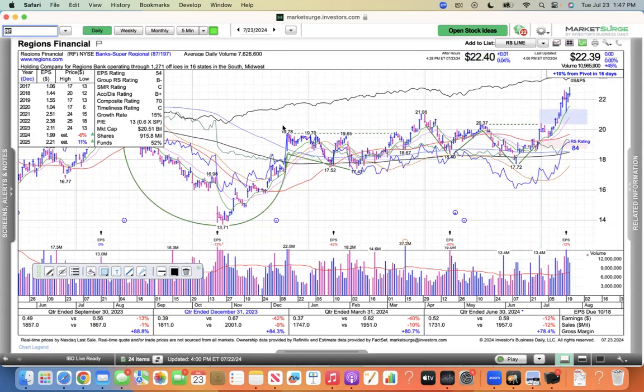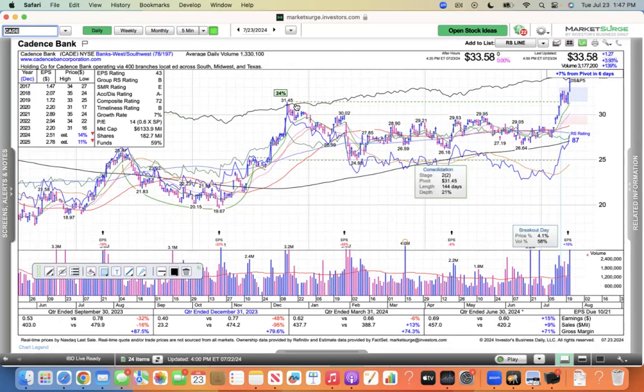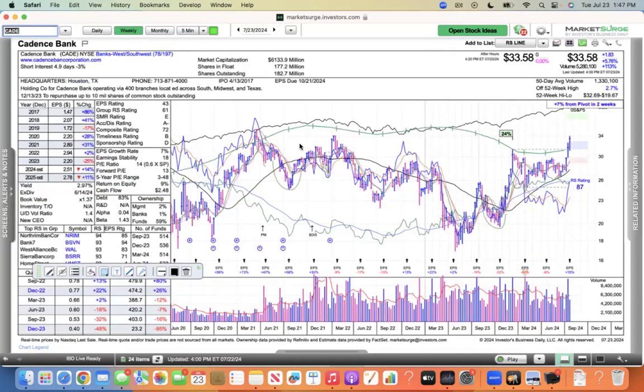RF, Regions Financial, a 20 billion market cap stock. That's not a real small one either. Double bottom base pattern. You can see this pull back to a moving average. This is classic textbook, then breaking out higher. They don't report till October, so they must have just reported too. I've got to be honest, I don't know when all these stocks report earnings. Cadence Bank, they reported already. Broke out of this consolidation pattern. Like I said, this is like shooting fish in a barrel with these things. They're just all going higher, it seems like. They're not all making new highs, but a lot of them are.